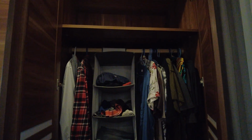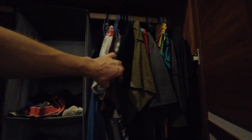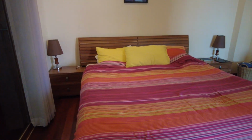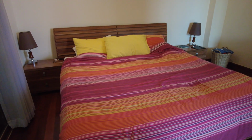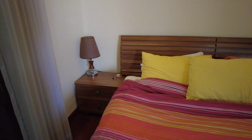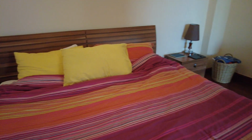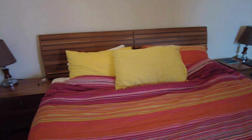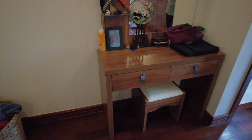Nice cupboards, decent closet space. This is where I pick out my outfit, a shirt with bananas on it and stuff like that. And the bed's nice and big. This is our own bedspread we brought actually back from Canada on our recent trip to Canada. But they do provide bedding at this apartment, but we don't really like that idea. We want to use our own, so that's what we're doing. Bit of a vanity here.